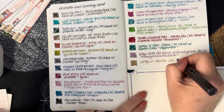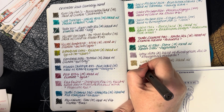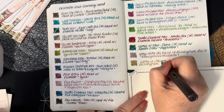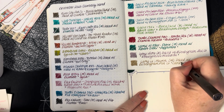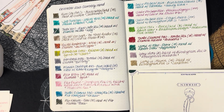It's got a medium nib inked with Birmingham Pen Company Sandstone. Really love that colour. I don't have anything like it in my collection either.